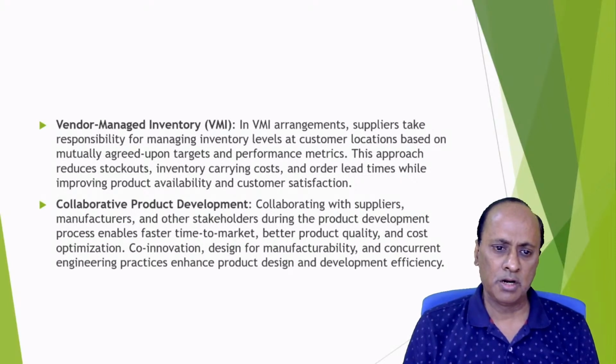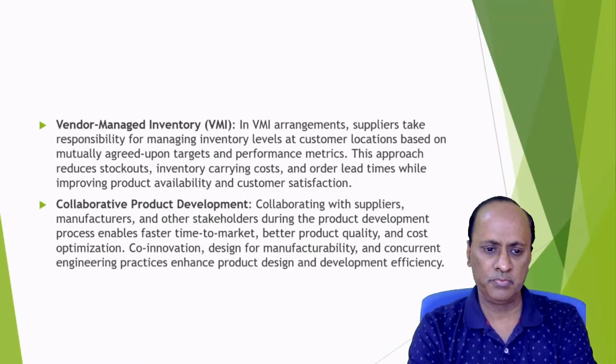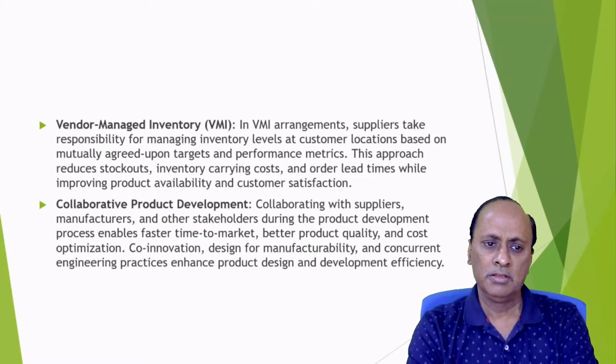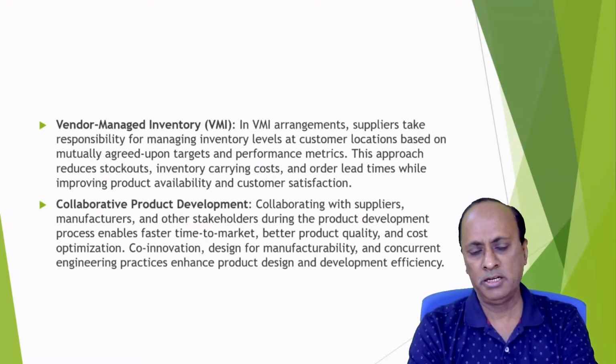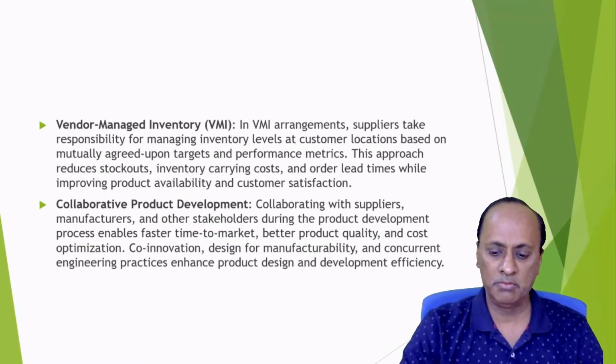Then collaborative product development. Collaborating with suppliers, manufacturers, and other stakeholders during the product development process enables faster time to market, better product quality, and cost optimization. Co-innovation, design for manufacturability, and concurrent engineering practices enhance product design and development efficiency. So these two are important concepts: vendor managed inventory as well as collaborative product development. As I told, vendor managed inventory is the answer to reduce the stockout, the inventory carrying cost, and the order lead time, while collaborative product development is collaborating with the suppliers, manufacturers, and other stakeholders during the product development process.